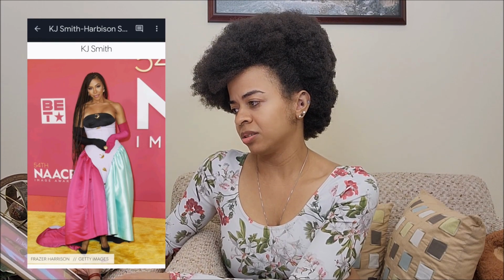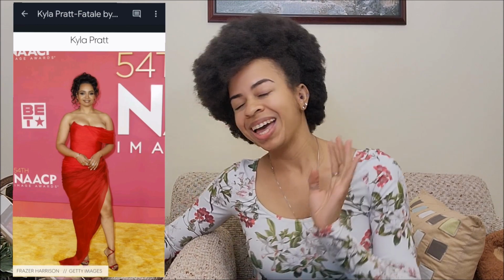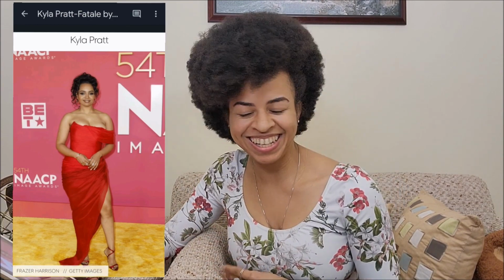Or just black. Kyla Pratt. Fatale by Angie and Mara Paris. Jewelry is Levion Paris. I think that's how I wrote it, something like that. And the shoes are Vince Kumito. Kyla looks good. I'm so glad she's been doing well, because obviously I grew up with The Proud Family.